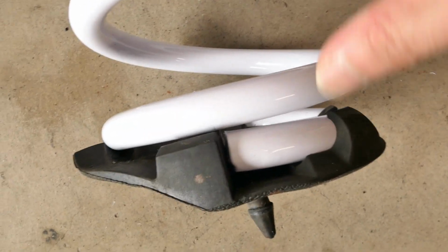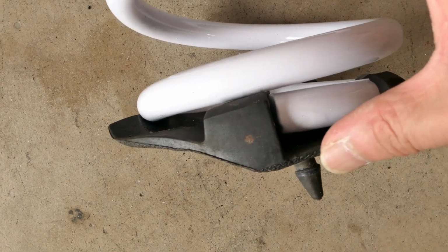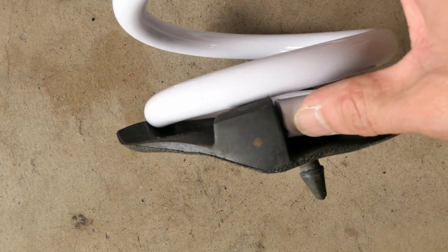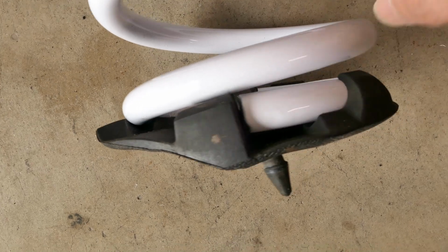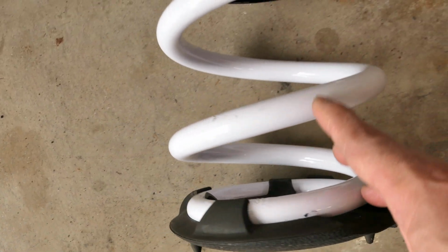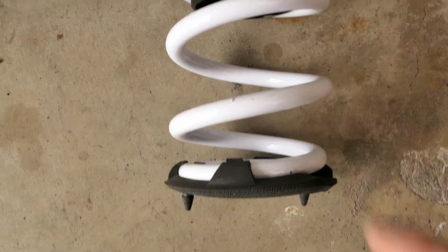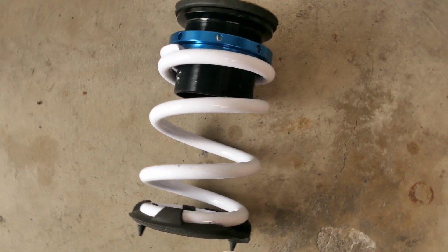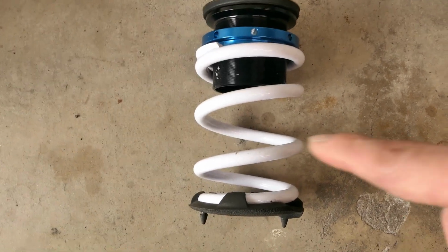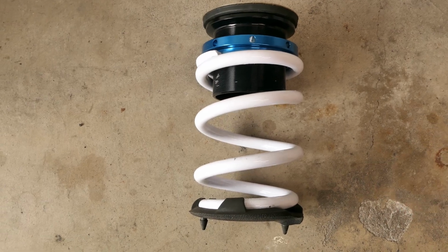Let's go ahead and just rotate this. You see how this spring here ends here? You want to make sure when you're putting this on, it has to be seated all the way down here. A lot of people don't do that, and what that does is it causes some height differentials on both sides. So just make sure that you do that properly. So we'll go ahead now and take this whole setup and put it into the car.